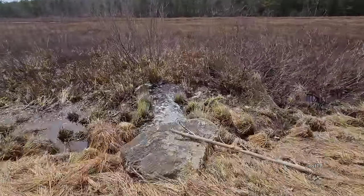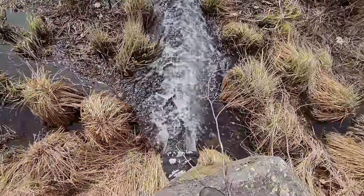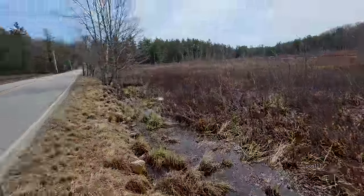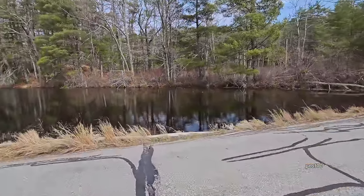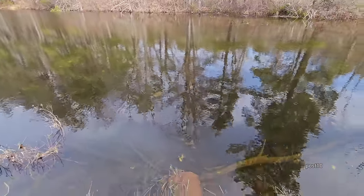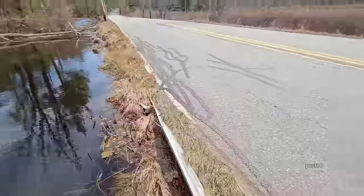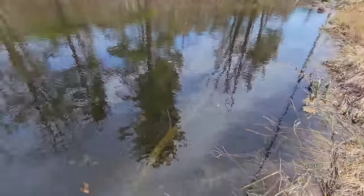There's a good amount of water coming out of this one too. I don't even think it has much of a blockage, but there's definitely something out there. Good thing I walked down here. This was like completely hidden. No evidence from up above except for that crack. But this whole road is full of cracks and falling apart.